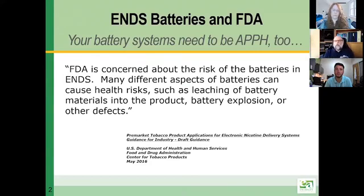So with all of the things that you have to do to create a PMTA, it is really easy to forget that the battery system has to be appropriate for the protection of public health also. And this is not new. This has been FDA's position all the way back to when the draft guidance for industry was issued in May of 2016. Basically FDA said that they're concerned about the risk of the batteries and ENDS, and that many different aspects of the batteries can cause risks such as leaching of battery materials, battery explosions, or other defects. So what we're going to talk about today is some of the information you can use to provide evidence that your system is appropriate.